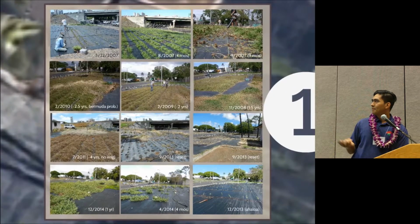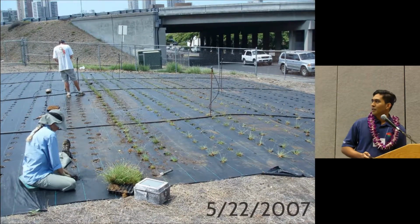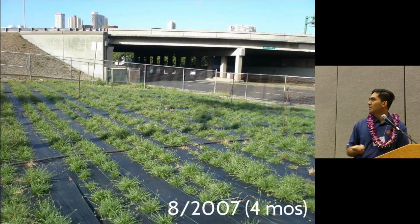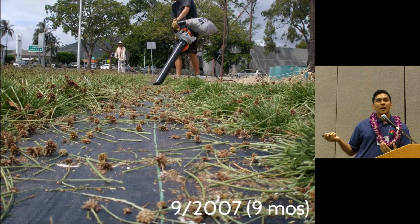At this first site, our first planting started in 2007. This was the sedge, Api-Api sedge. We had it on weed cloth. This is about 4 months after planting, so they look very happy. 9 months after planting, we had our first seed harvest. The reason why we planted the Mau Api-Api on weed cloth is that we can just cut the seed heads with a landscape hedge trimmer and then suck it up with a leaf blower to get the seeds.